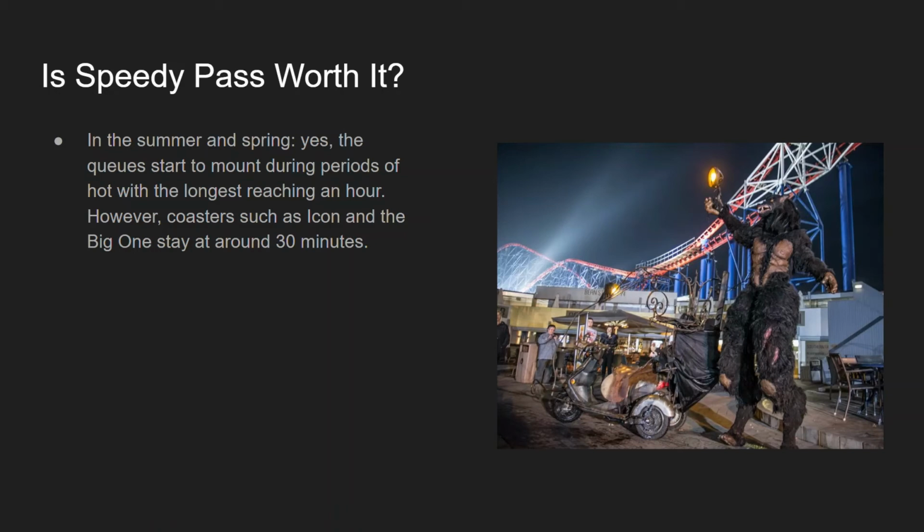The queue times do start to mount when it gets slightly hotter, with the weather being perfect. So the Big One will be open, as a guarantee, and all the rides will be running in the heat, because they don't really have any specification with temperatures, apart from when it gets sort of cold and windy for some of them. And sometimes the queues can reach an hour.